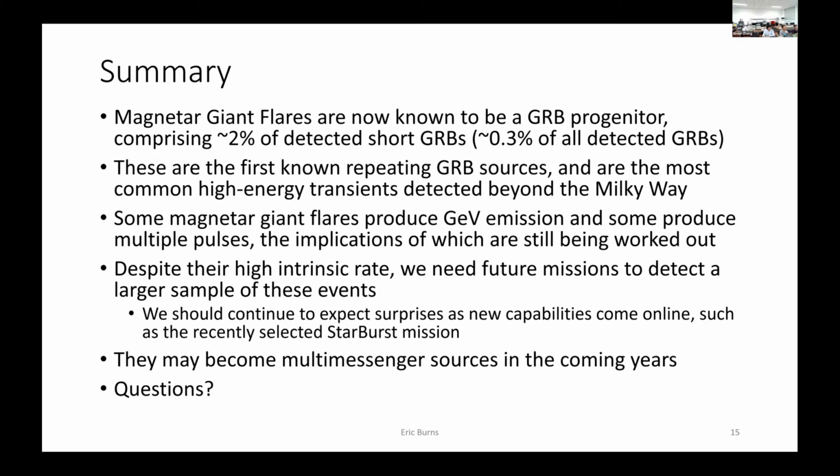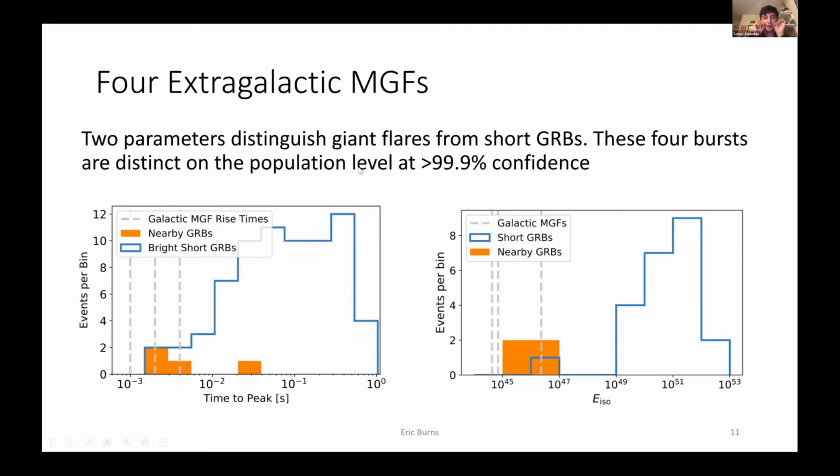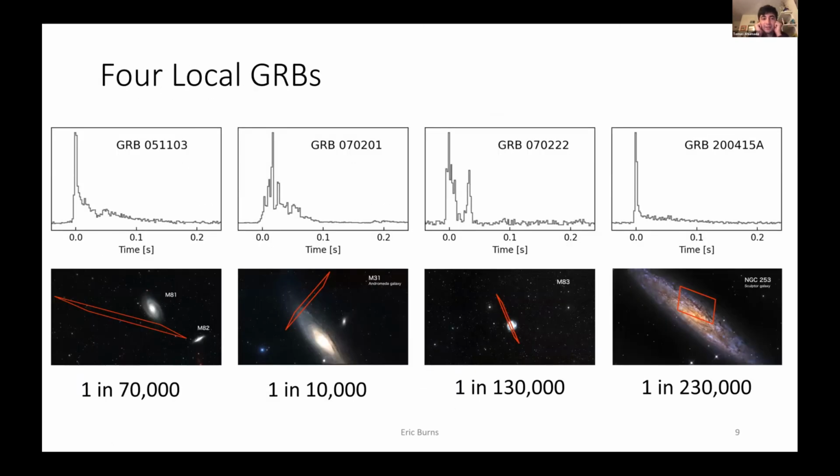When you show the pictures of the galaxies and the IPN localizations, I was just wondering if you have any sense of the offset that you would expect for those magnetars, because I was just curious about the first one actually, because it looks kind of far from the galaxy. Yeah, I think they can stop sharing. Let me reshare.